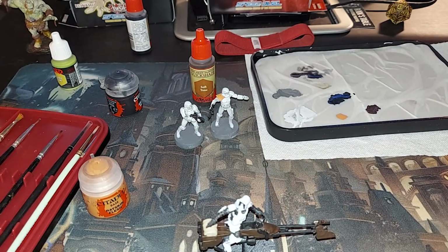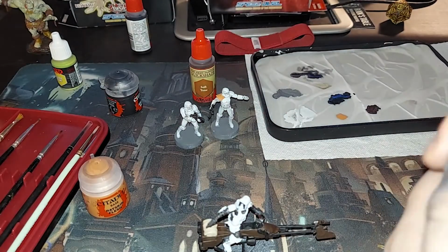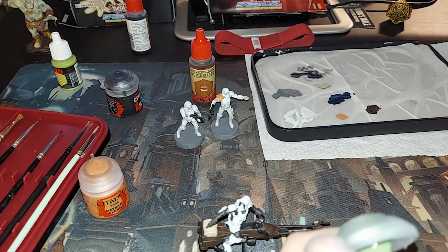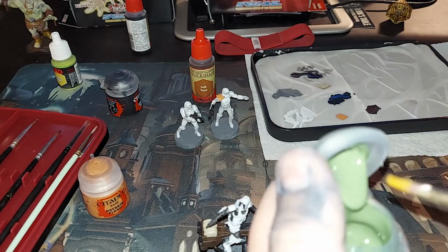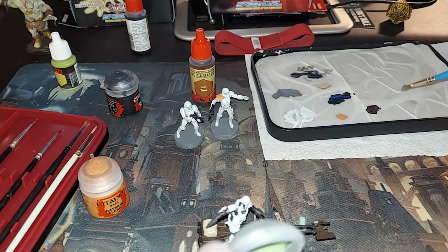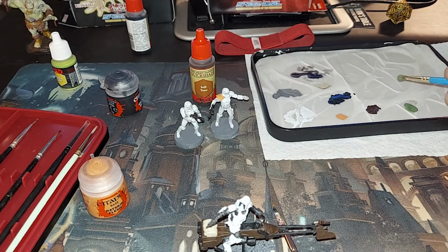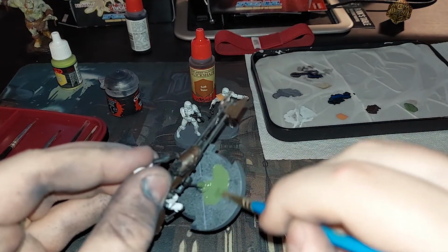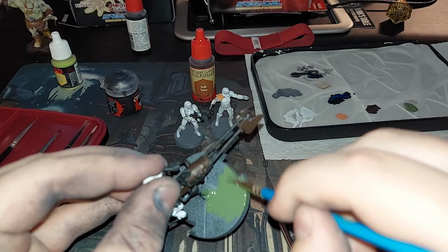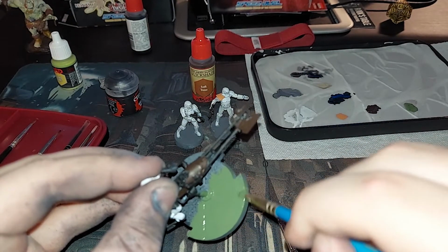Slap a coat of green on the base, using the Lahmian Forest Green. Actually, we can get a messier brush here. Let's use something like this. Actually, you know what? We don't really need to thin this because we're looking at the base. So we could probably just take this right out of the pot. I put it on the palette here, but let's see what that looks like. Yeah, that Endor kind of forest green right there. Perfect. Nice, easy coat of the base.